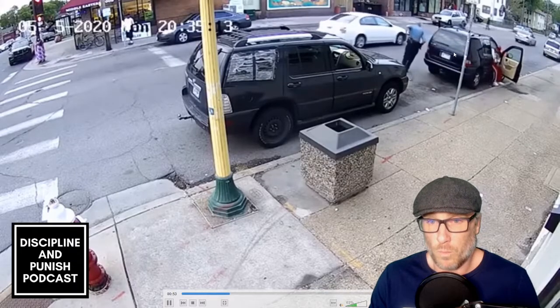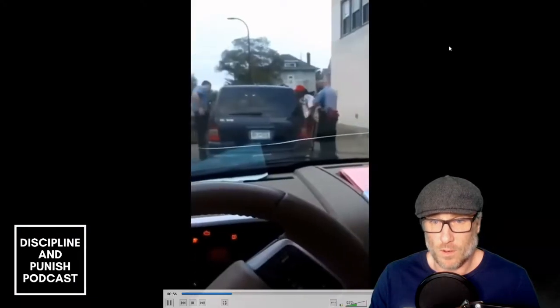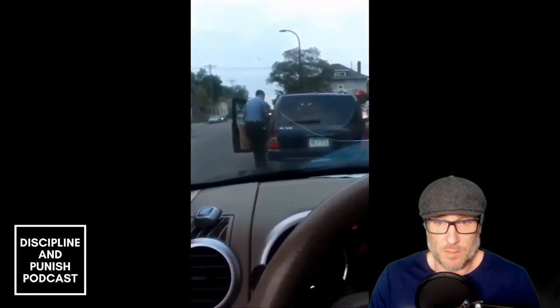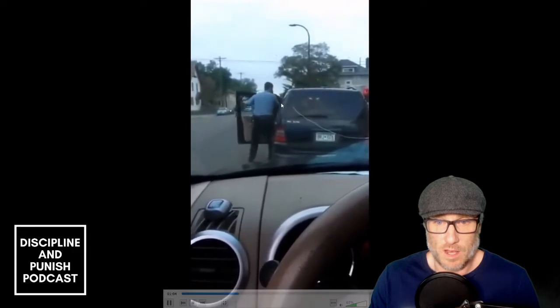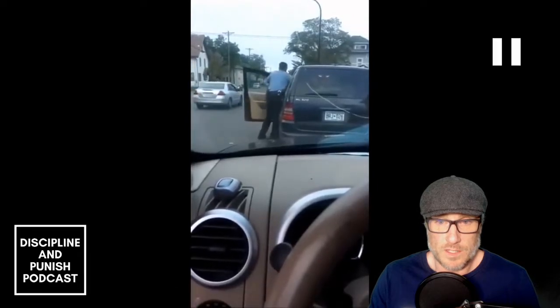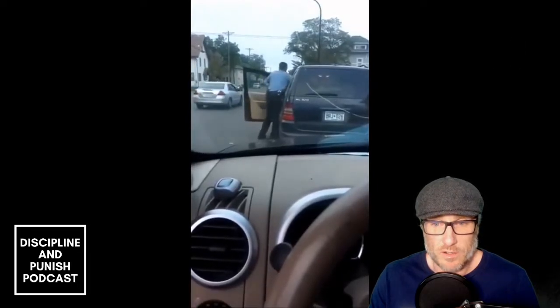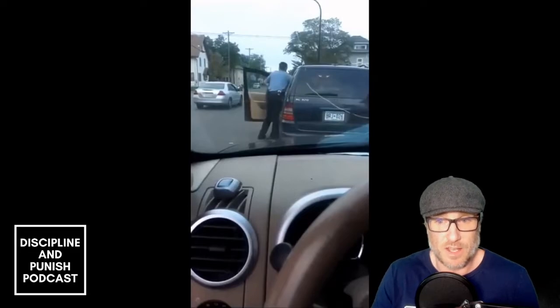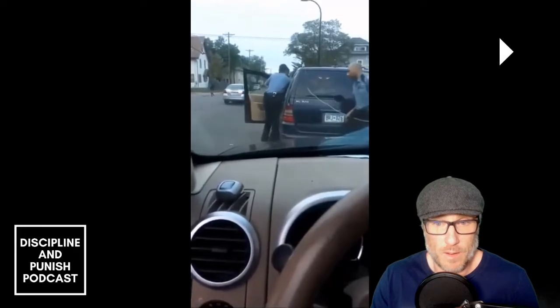Now, this is before the initial video, and we're going to see here a little bit of a struggle erupts as this officer is trying to take him into custody. It's difficult to see exactly what's happening, but it looks like there is some type of physical altercation. And I'm going to talk a little bit later on in this video about what level of force this would be classified as, and what level of resistance this would be classified as. But just bear with me, and I'll get to that in a bit.